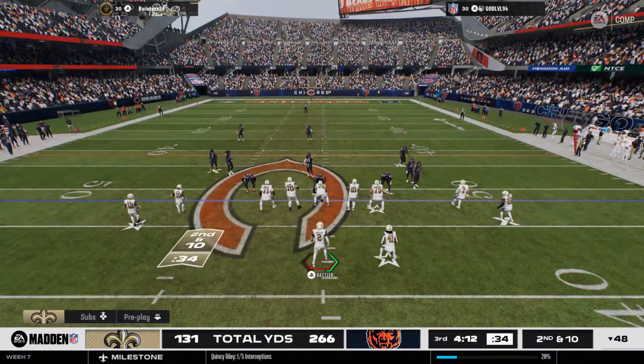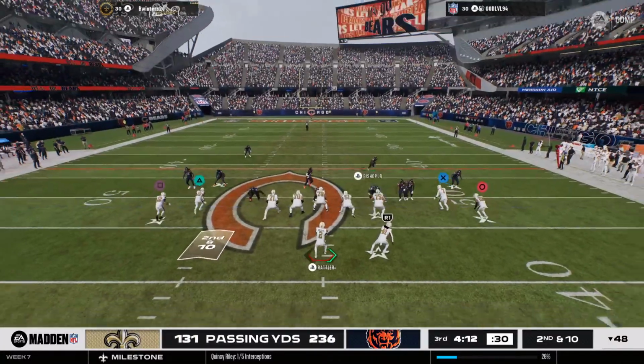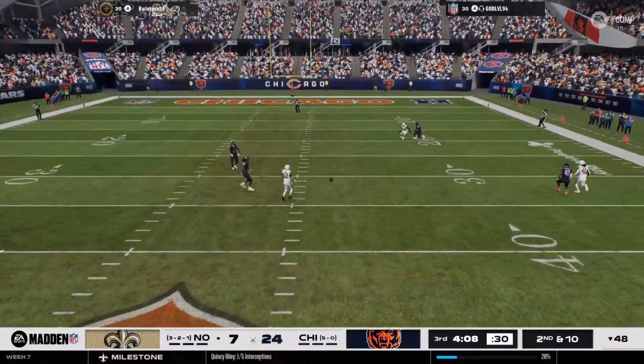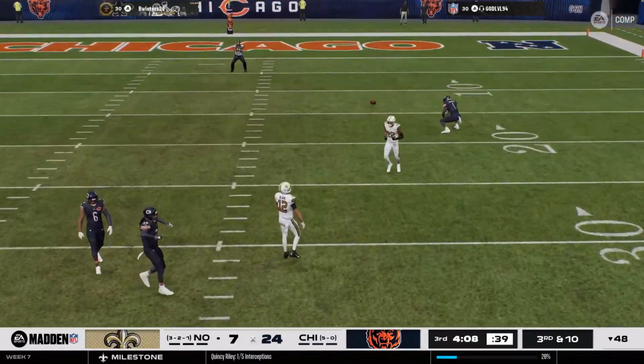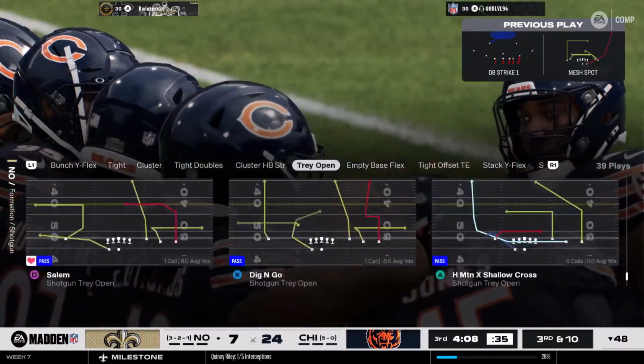Now a 2nd and 10. Here we come. To the air is Rattler. And that'll fall incomplete. He was hit just as he let that go. And now it's 3rd down.